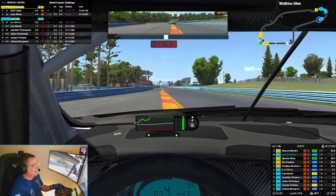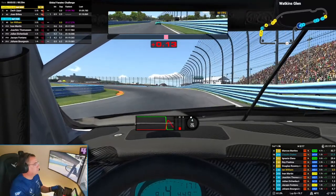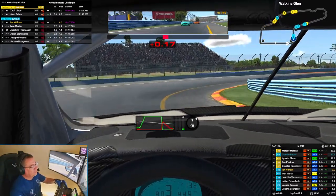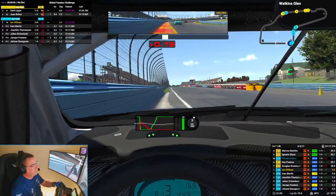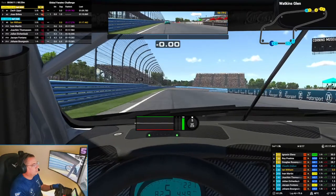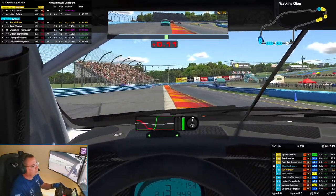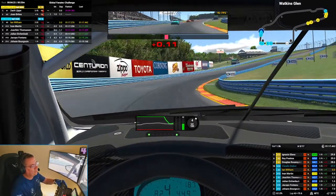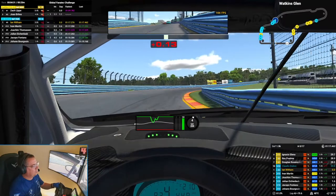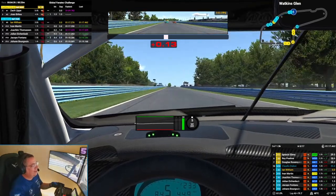The gap to Martin behind is now 1.6. Lap time was 117.5. Sector 2 is 2/10 off the pace. Okay, Ian, hold your nerve, just keep it smooth, no mistakes. Yeah. Ironically, as I say, slower car, it's actually trickier to get through there in this car than it is in, say, a GT3.